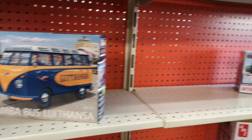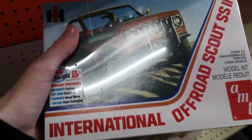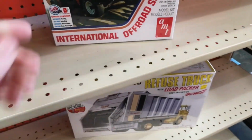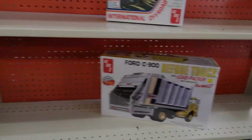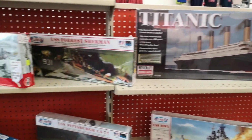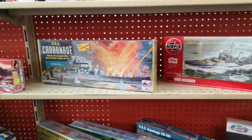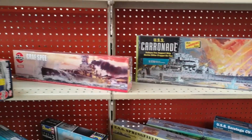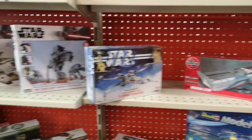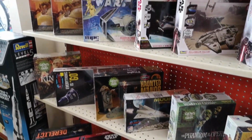Yeah, this is just a small part of their store. There's more kits. I thought this one was pretty cool. Almost got it. That's a new kit. And they also have a boat section, and it's mostly military related. And then they also have a Star Wars section over here, some different stuff.